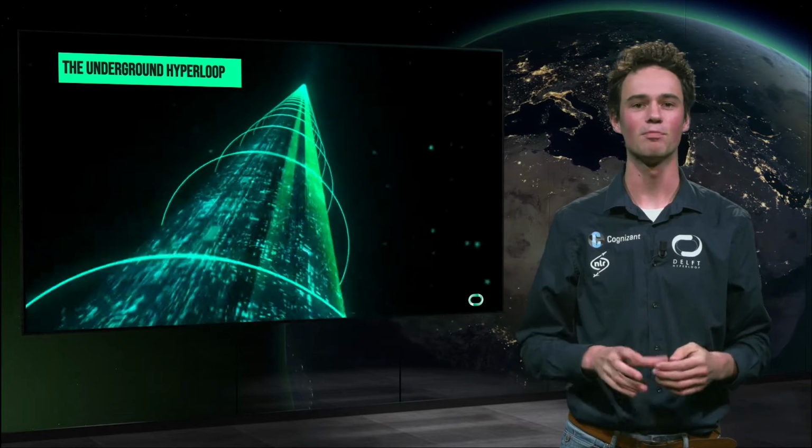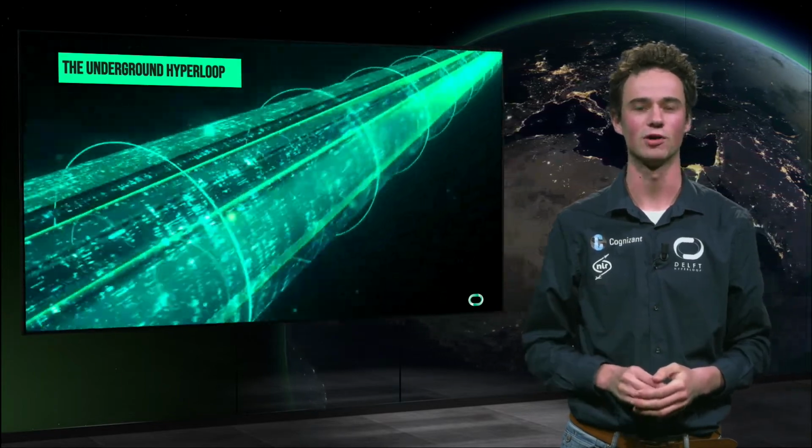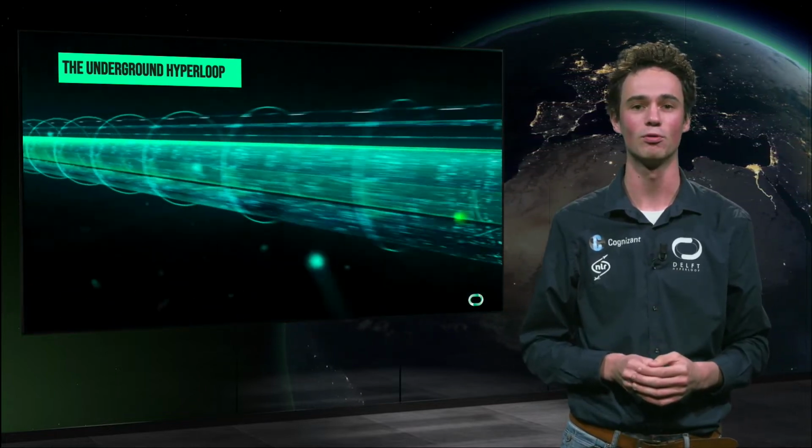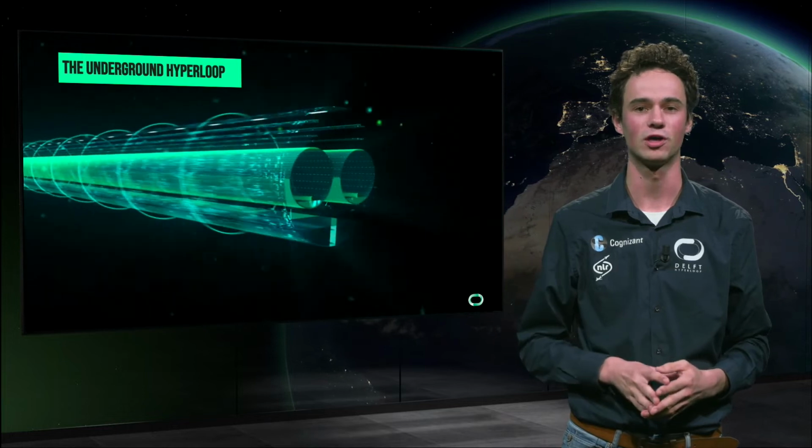It is likely that some parts of the Hyperloop will be constructed underground. After this lecture, you will be able to explain why this is favorable and what the challenges are of constructing underground Hyperloop.